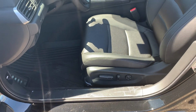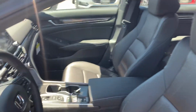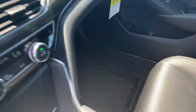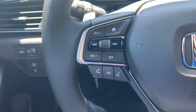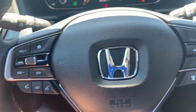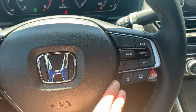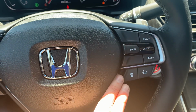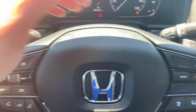You'll have a 12-way power seat with lumbar support. You also have the all-weather floor mats and all footwells. You'll have steering wheel controls to be able to cycle through menus, answer your phone calls, control the volume. You'll also have the Honda Sensing Suite, which includes lane keep assist, adaptive cruise control. You'll also have the paddle shifters.